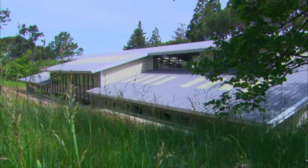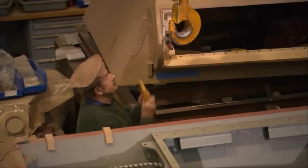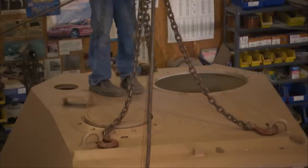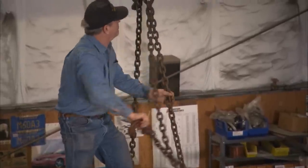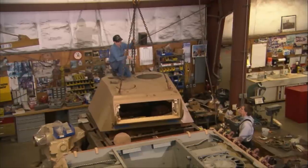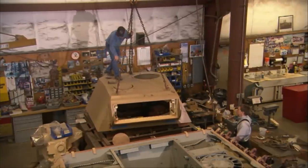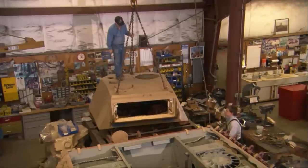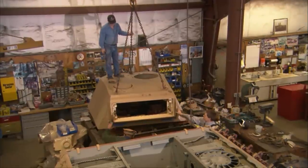Valley, California. Jacques Littlefield's restoration crew is fitting their Panther tank with a new turret. Even without the gun, the massive turret still weighs over 15,000 pounds. There's no margin for error. It all lifted up. There's very small clearances between the bottom of the turret and the top of the deck.